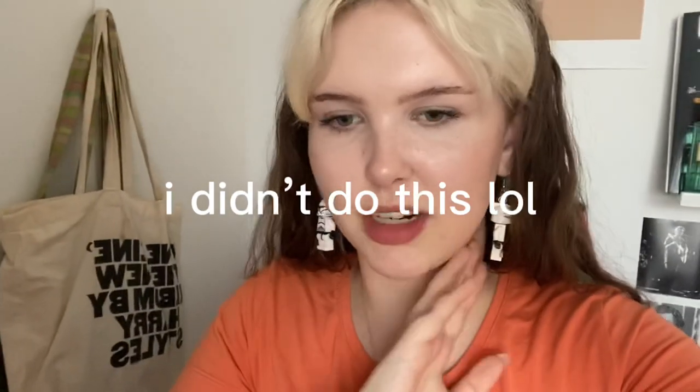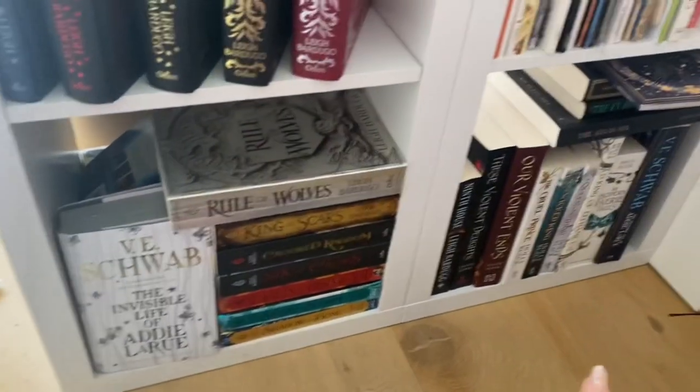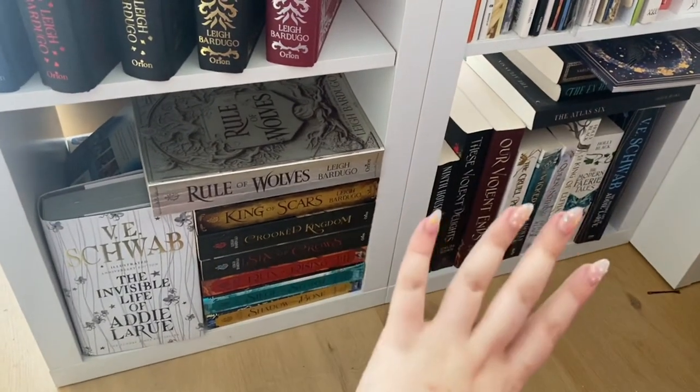I'm going to reorganize the bookshelf now. I'm gonna do it by genre. I think I said genre, but the top shelf is gonna be my favorite books, and then the one after that is gonna be genre. I also have two little square book thingies, which I'll show you now. So I have these two square book thingies that I'm gonna be also doing.